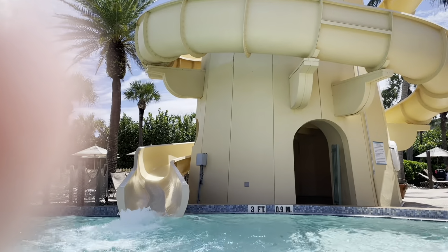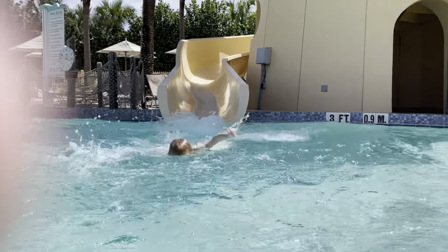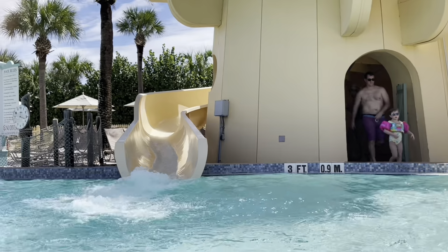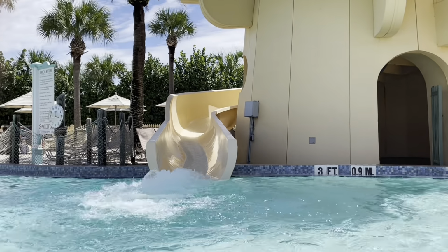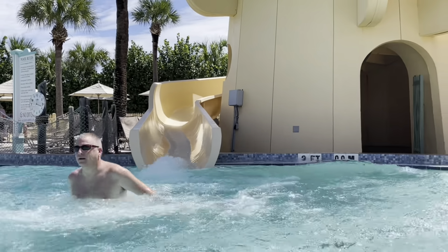Ty's about to come down the slide. There he is. Zigzag's coming too. Hold on. There's Dad. Look, Ty already went back up.